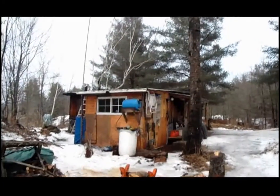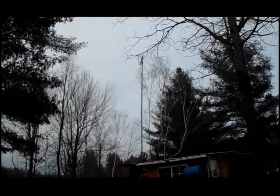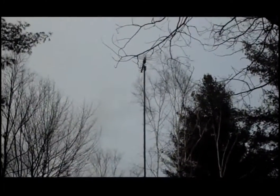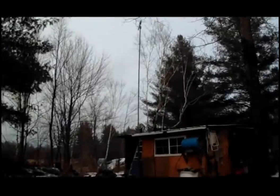My attempt at a water system for the garden. And kind of hard to see here, but got a nice TV antenna put up this year. Did that this fall. Hasn't been too bad. Pretty good reception.